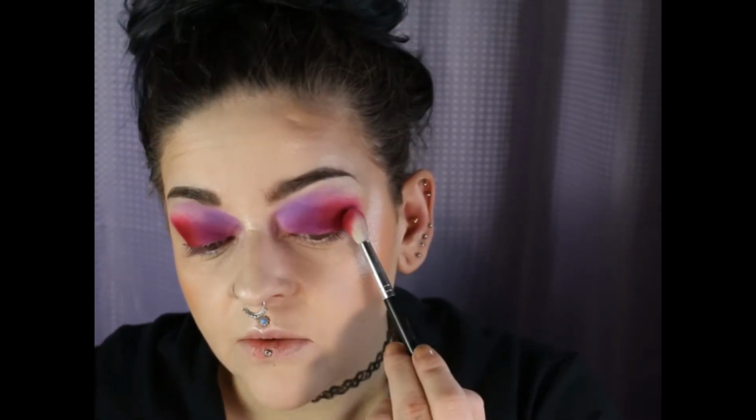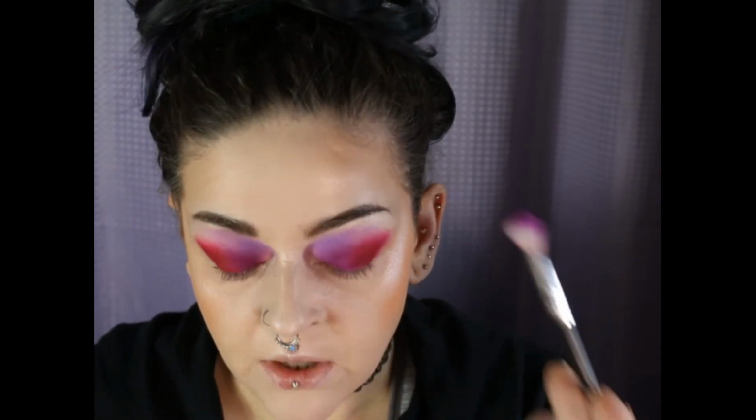I'm going to go back into that red velvet. I think I will be doing an overview on this palette when I do my updated project pan, because I do have some thoughts on this palette. Of course I had thoughts on my last palette too. I'm gonna go into Purple Frost.